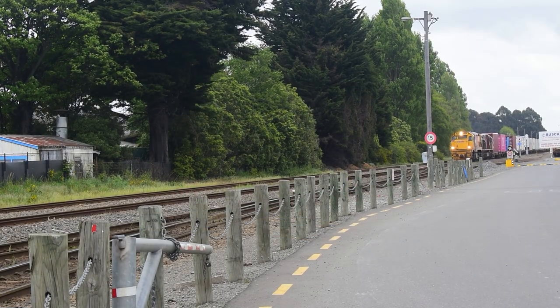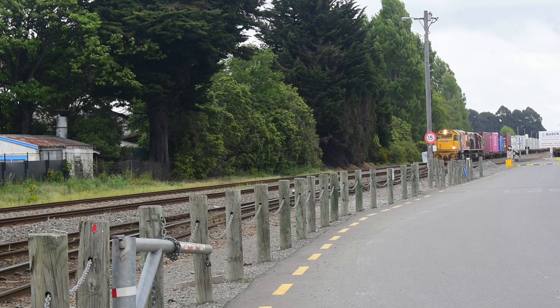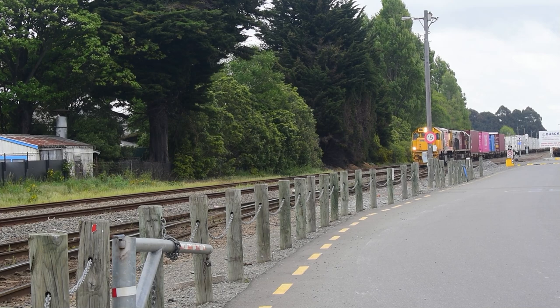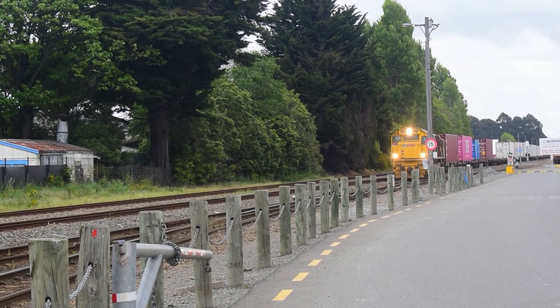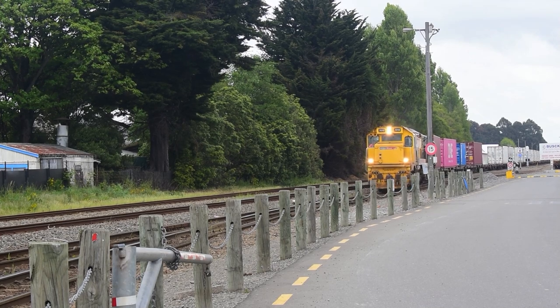DFB 7010 and DXC 5517 were bringing in train 930D from Dunedin, but by this time, they were running over 2 hours late after a non-fatal run-in with a car at Dunsandel. I was very confused as to why DFB 7010 is now down south, because she's actually a northerner.